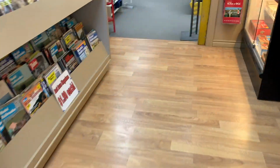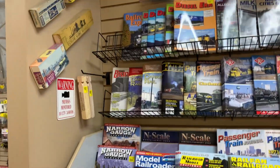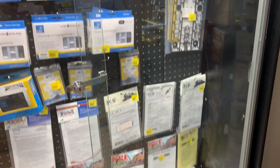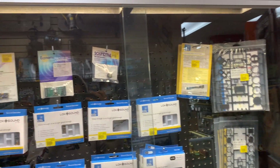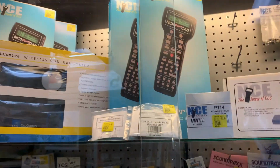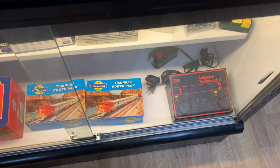And moving down to the right of the store, this is in the middle, they've got a little library of magazines. A bunch of cool magazines there that will help you on your wiring and track and if you're getting started. Over here we've got a bunch of DCC decoders, sound decoders, speakers, ESU. And up top here we've got some DCC controllers, a lot of NCE power cabs. And down here we've just got some generic DC controllers. And a bunch of LEDs and lighting systems, and again some more books on DCC.